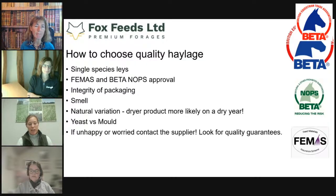If you're buying big bales which are wrapped, the wrap should be really tight. If the bale wrap's faded, which you can see by moving a couple of layers across to see if the colour underneath is darker, it's a sign the bales have been sat in the sun probably. It isn't a problem necessarily. It will make the wrap more porous. So depending on how many layers of wrap there are, you might find that haylage isn't quite such good quality.